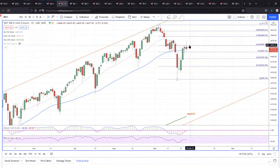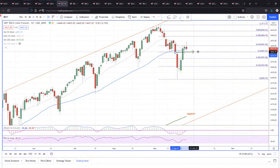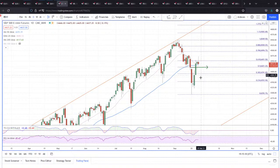If we use fib rules, this is the top of the golden ratio zone, so if we break this 50% level in the middle, which is at 44.21, we are likely to continue lower down to 43.91, the 38.2, and potentially down to this 236 fib all the way down here to 4353 in a deep retrace.